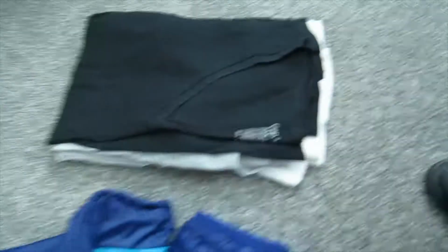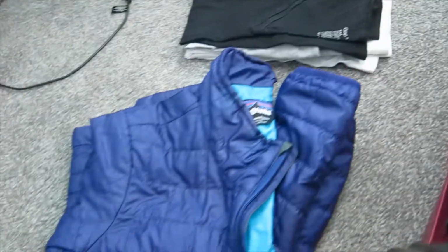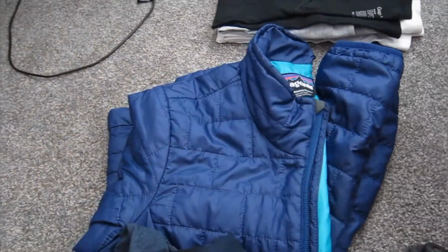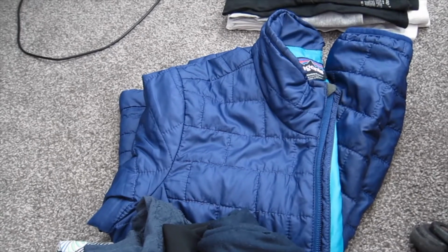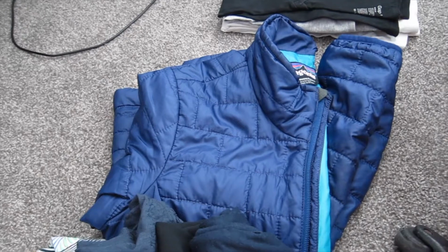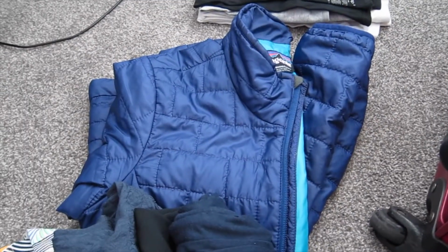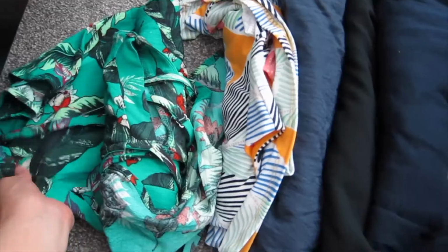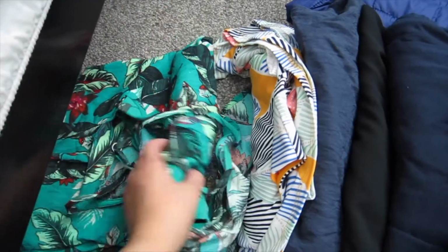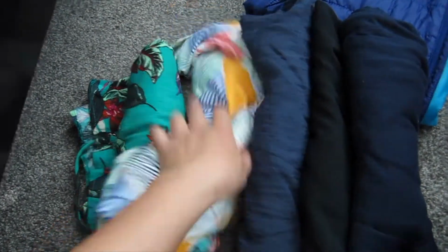And then over here, what I'm going to pack is a couple shirts, more tank tops, and then I have this jacket. It's thin. I don't know if I'm going to take it or not. A couple days before the trip, I'm going to see if the weather is really going to be in the 40s for the lows, and if it is, then I'll take that, and if not, then I'll take that out.